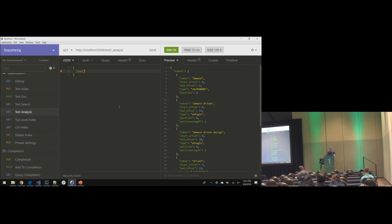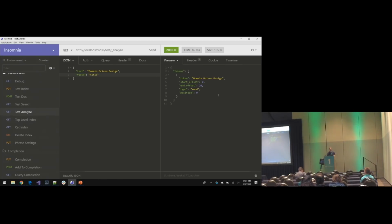So the text we are going to look at is domain-driven design because we expected that to show up. And then you can tell it which field you want to use. So we called it title. So if we do that, this is how it got set up. So the text is only in there as the exact string we gave it. And it's that way because we used the keyword field type, which basically just takes something as it is and puts it in there exactly like that.